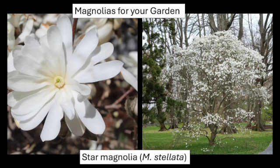So let's discuss some good magnolia choices to grow in your home garden. We'll start with one of the more common magnolias, the star magnolia, Magnolia stellata, native to Japan, where it is considered endangered. It's only native to a few localities there. It's a large shrub or small tree, often grown with a multi-stem form. It blooms early. It's one of the first trees to bloom.